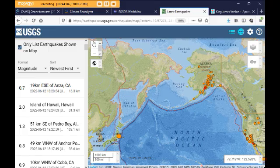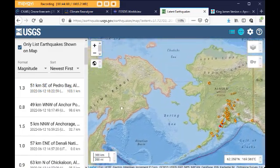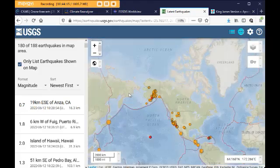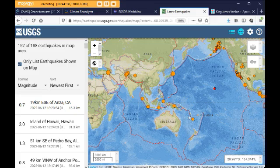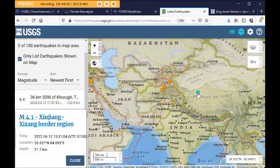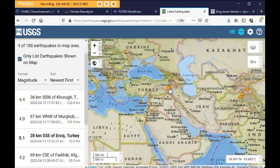Let's see what Alaska's doing. They've got 48 today. That's kind of an average number for a day. And let's see, we've got these 4s around Indonesia. And what's going on? We've got here 4.3 in the Xinjiang border region on the Tibetan Plateau. 4.0 Tajikistan. 4.4 Tajikistan. 4.2 Afghanistan. Look at this.